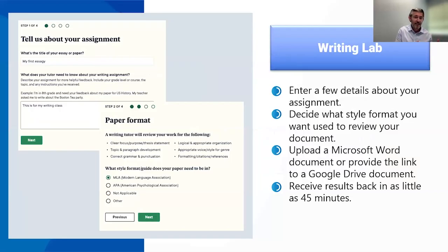And then we have the writing lab. So this is where you have a written piece of content, whether it be an essay, an assignment, and you want to get that reviewed. So you can take that paper via either Microsoft Word or Google Drive. You upload it into the system. You let us know a little bit more about what that paper is about, what the intention of it is, and they're going to go through and review it.